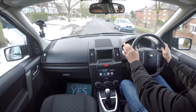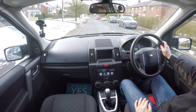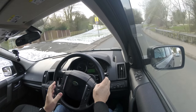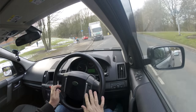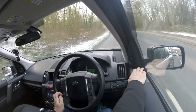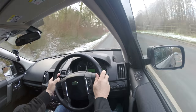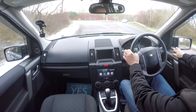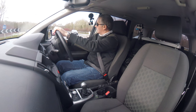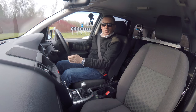Just, 20 mile an hour limit along here, so feel like you could walk faster. Got a height and reach adjustable steering wheel. It's multifunction as well. We've got cruise control on the left hand side. Your audio controls on the right here. Door mirrors. Yep, controls all working correctly for them. Electric windows working.